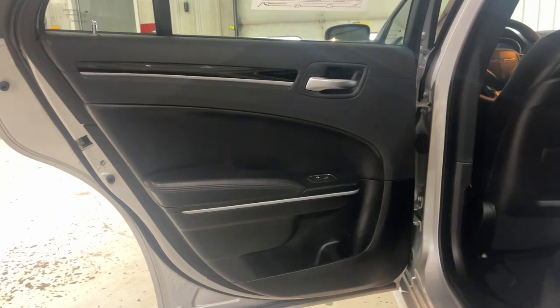comfort of a premium sedan? Take the 300 out for a drive and rediscover elegance.